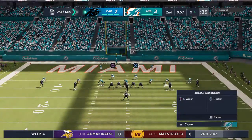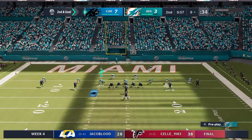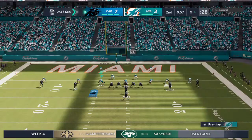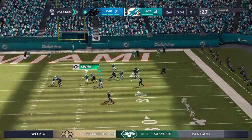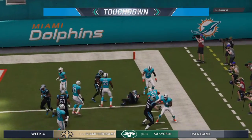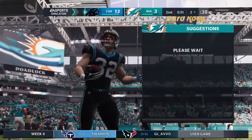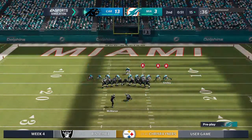Another shot from the 9 on 2nd and goal. They'll try to throw now. Young. Now they set up the screen. That's complete, and he will take it across for a Panthers touchdown. A great effort there. He scored on the ground and through the air. And the Panthers add on to their lead.